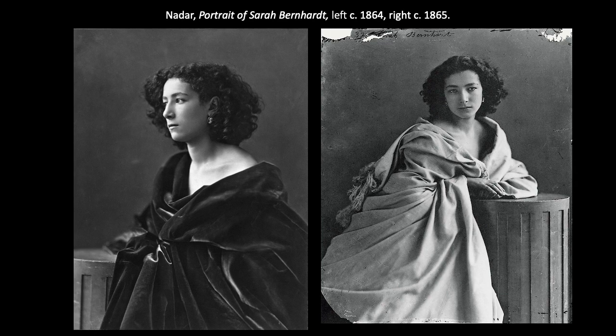And so photographs at this time were still very highly posed because even though the collodion process used much shorter exposure times than the daguerreotype, they could still be up to a minute, and so the sitter needed to be very still. But Nadar, again, has really captured a sense of elegance and the introspective aspects of Bernhardt's personality, not just her physical likeness.